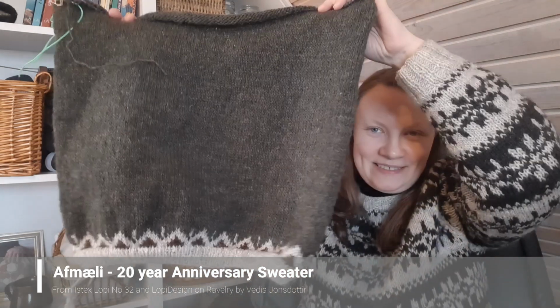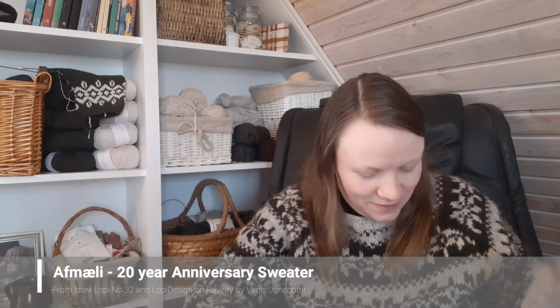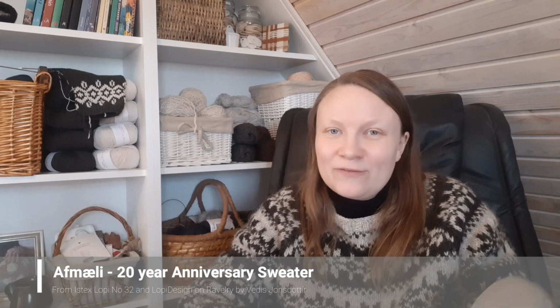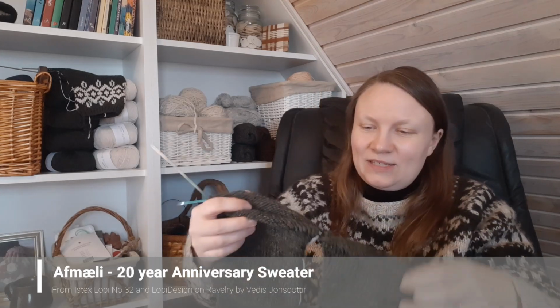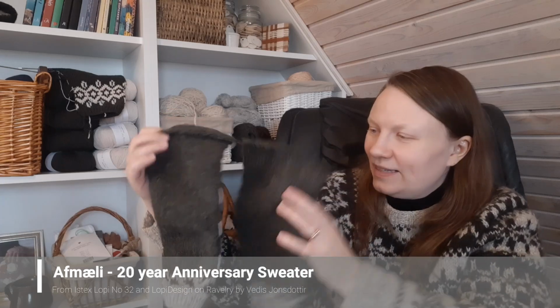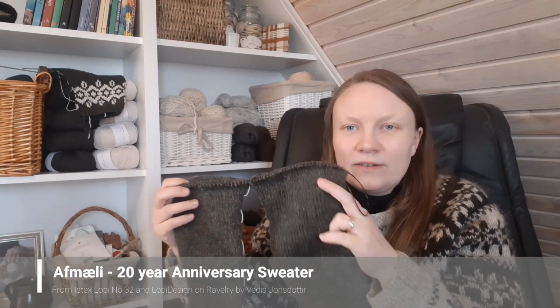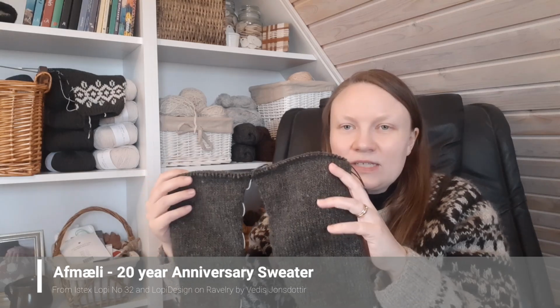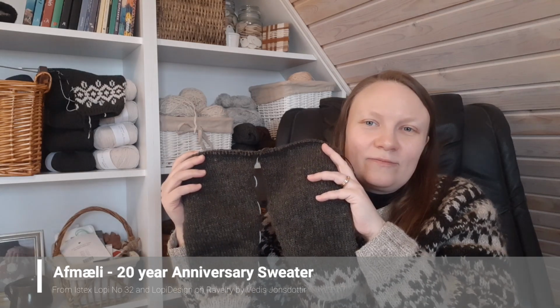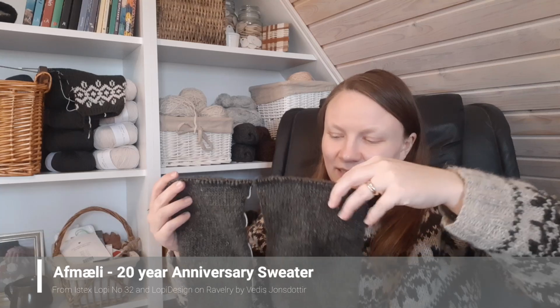So the body is done, and of course that meant I had to work on some sleeves. And in this case I have used the magic loop. So I'm working on both sleeves at once. And I do believe I need 2 more increases on the sleeves, but then they're almost at the point where I just have to knit around until they are done.